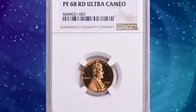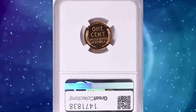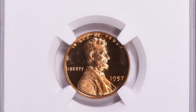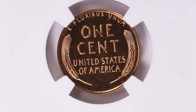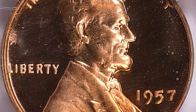Number 7. 1957 Proof Lincoln cent. Graded as PR68 Ultra Cameo by NGC. According to NGC, proof set sales again nearly doubled from the previous year, but a figure of more than a million proof sets seemed to scare many in the coin business. The speculative market in such coins collapsed under the weight of overproduction, and this set was a drug on the market for the next 20 years.